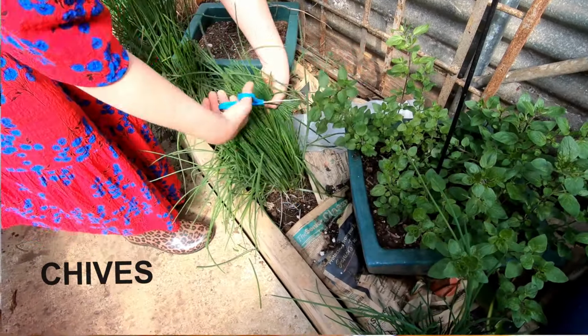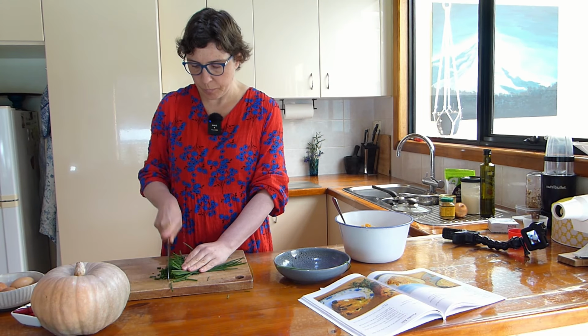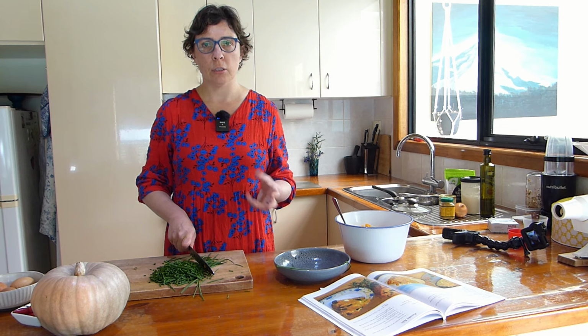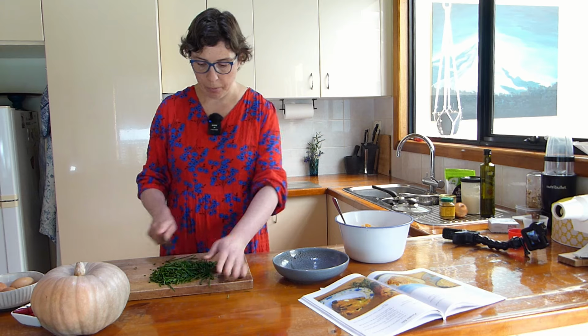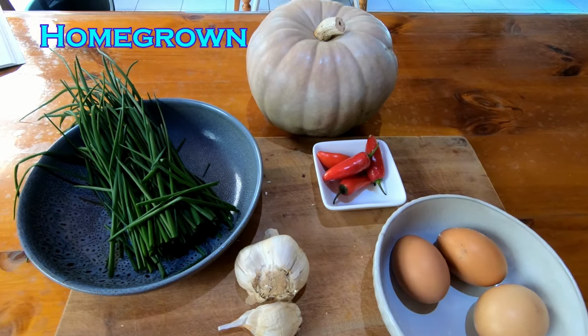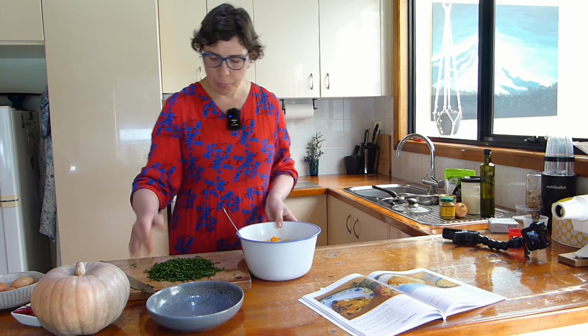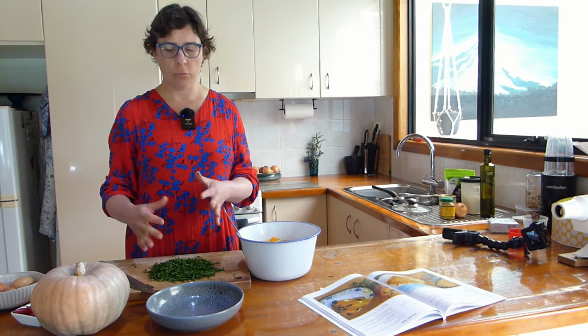Okay, now I've got chives. Now you need 1 cup of chives. Now I'm going to finely chop the chives. With the pumpkin, estimate for yourself what is 4 cups, because when you're chopping it up, you can't just stick it in a cup. When you get really good with cooking, you can just estimate it. Chop your chives up and then put them in. Because this is all hot still, the chives will soften.